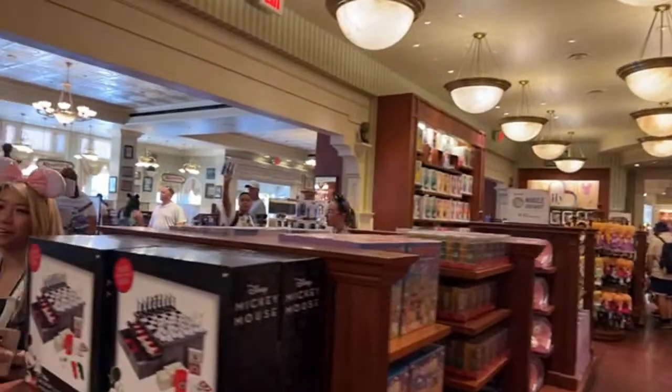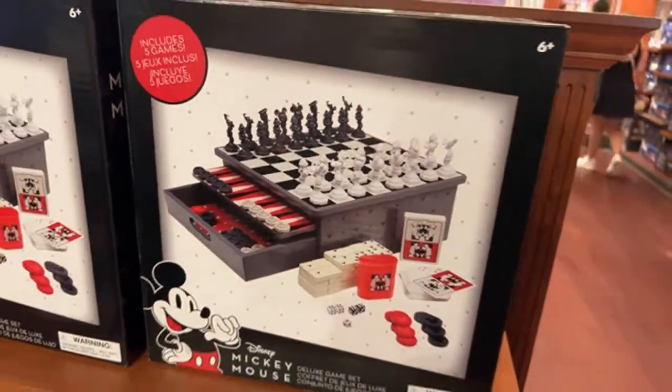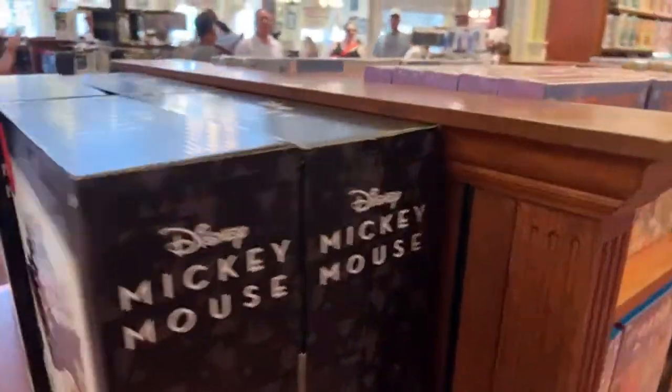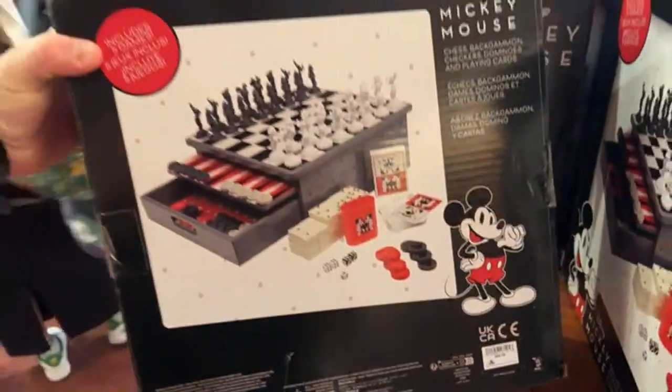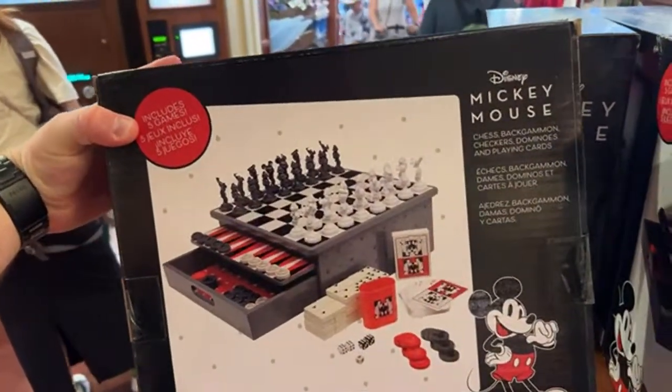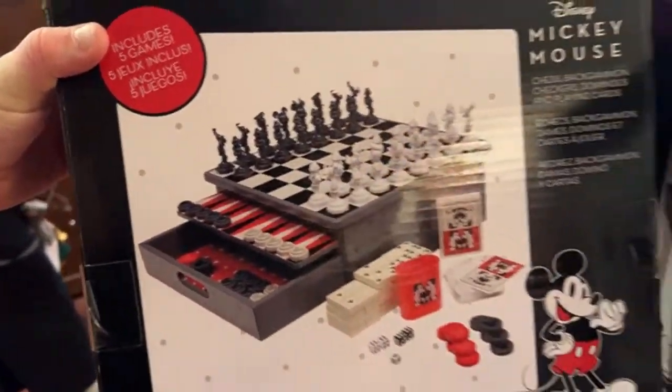Oh, this is cool. A chess, checkers, and backgammon set? What? Wait a minute. $100. It's almost worth it. This is really cool. Chess, backgammon, checkers, dominoes, and playing cards. It does look super cool. Oh boy. All right, put it on the Christmas list.